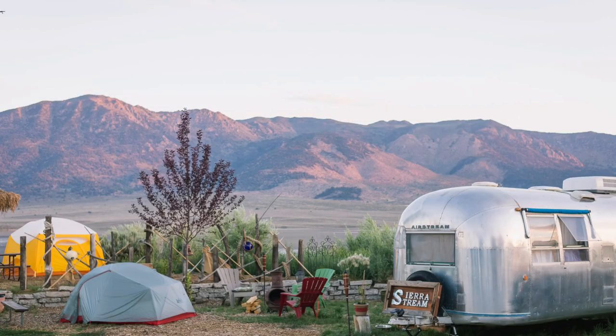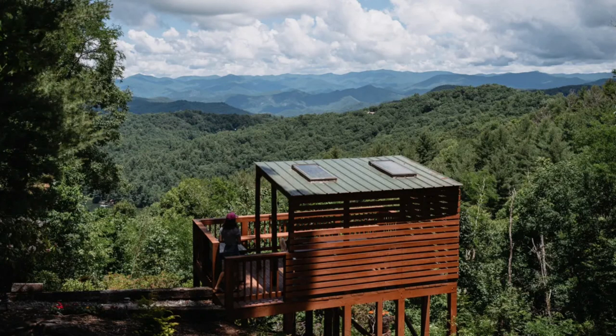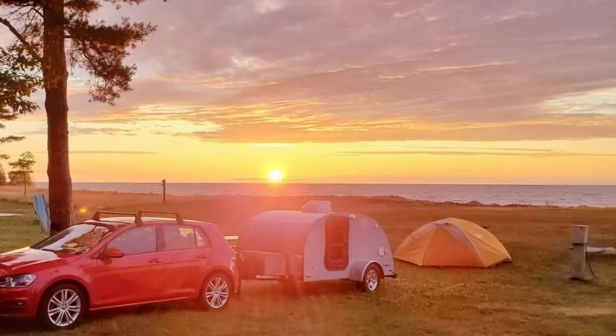And yeah, it's just a great alternative to some of the other places that you might camp. They are all unique, every single one of them. There's not gonna be two HipCamps that you stay in that are alike.